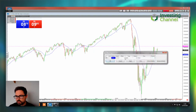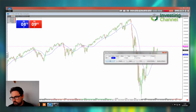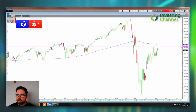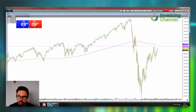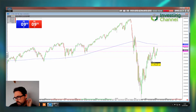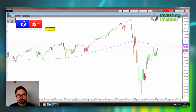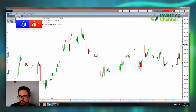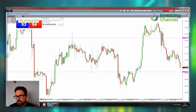As we put this onto the daily chart, it's worth having on your 200-day moving average, which would come in before that level at the moment. But looking at the daily chart, you can see even more clearly how important that 3,000 level is there. Moving across the board, gold had a really nice trend line break last week.